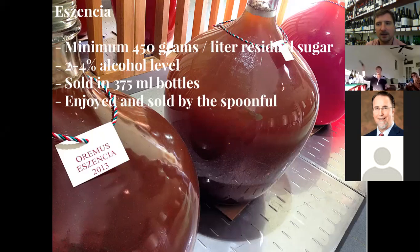And they sell these by the bottle in half, 375 milliliter bottles. Or they also use it for topping up, increasing the sugar level of the Osu wines in bad vintages. So this is almost like the gold bullions in a Tokaj winery, where people can reach to if they need a bit of help with their Osu wine in worse vintages.